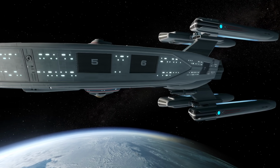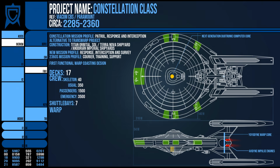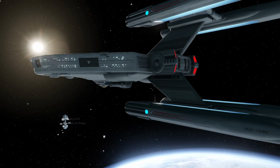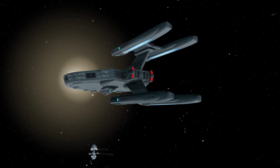The warp capabilities of the Constellation were top of the line at its launch, with it being able to achieve a maximum of warp 9.2 on the newer scale, and sustaining this for twice as long as your standard ship, thanks to its Yoyodyne-produced warp core and 4 Avidyne-class impulse fusion reactors. Its cruise speed was around warp 6, and despite minor improvements over its operational lifetime, these numbers are fairly consistent.